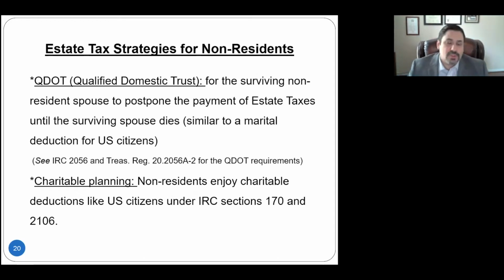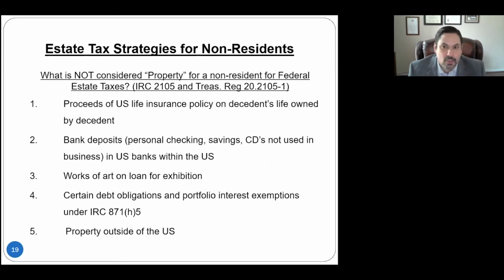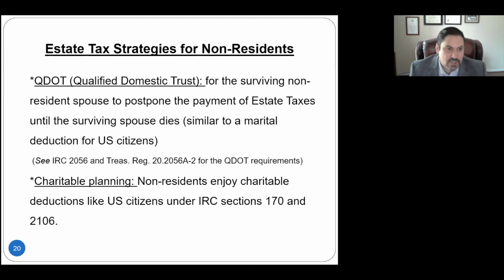Here are some additional estate tax strategies that are in the code, but these require action. So the prior chart here, again, no action needs to be taken. These are already carved out in the code. These additional ones, action needs to be taken. So a qualified domestic trust is basically available for the surviving non-resident spouse. It's basically like a marital deduction, and it just postpones the payment of the estate tax until the surviving spouse dies. So again, it's similar to doing a marital deduction plan for U.S. citizens. It's called a QDOT.